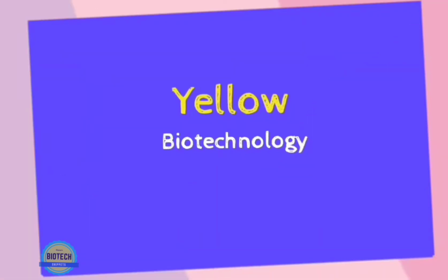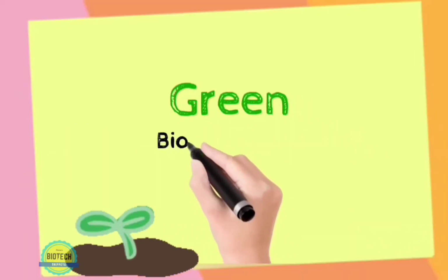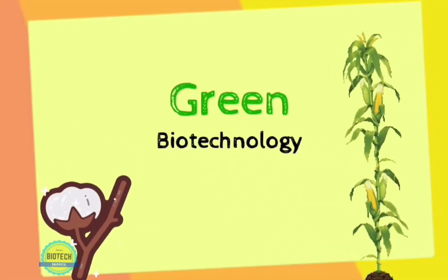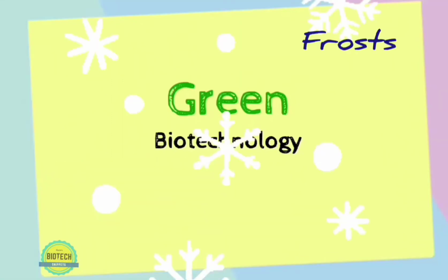a few examples. Green biotechnology focuses on agriculture, for example, on production of biofertilizers, biopesticides, and development of genetically modified crops. These crops are more nutritious, pest resistant, and have tolerance to extreme weather conditions like droughts or frost.